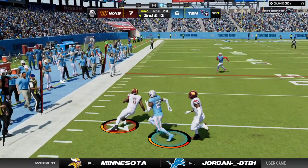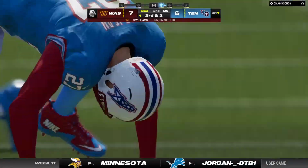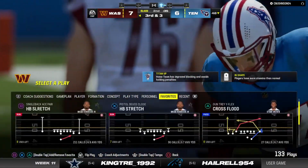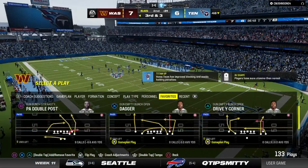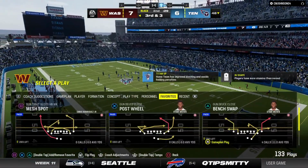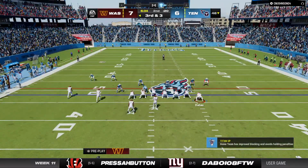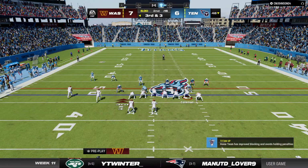They'll run again here with Robinson. And he'll get it out a couple yards shy of midfield at the 48. On third down, they've been okay. 2 for 3 thus far. This time it's 3rd and 3.